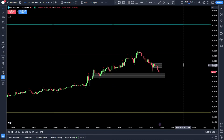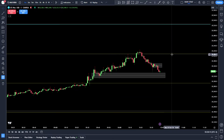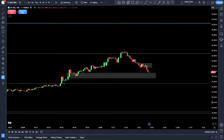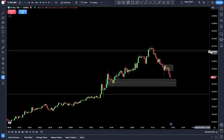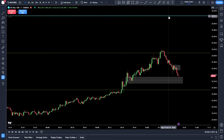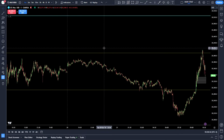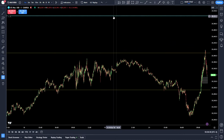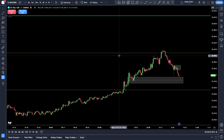If you guys haven't watched this channel before, these yellow lines just mark the 75% retracement of the range, equilibrium, and then the 25% retracement of the range. We still would like to see some bullishness. I think we could make it up eventually, maybe not today, but eventually make it up to the top of the range here, where there's a lot of large buy side liquidity resting.